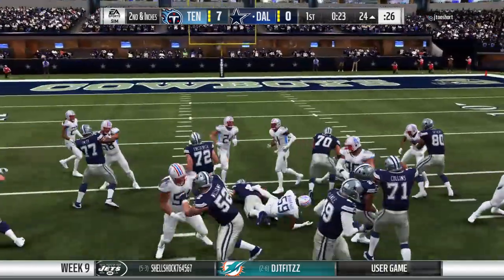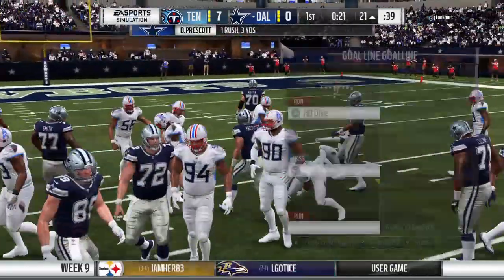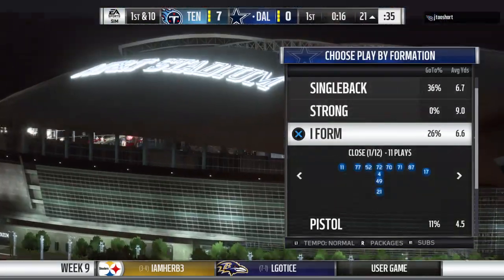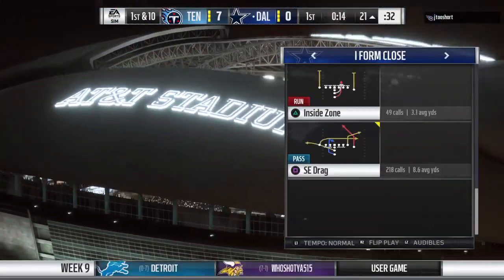On the sneak, it's Prescott. And he'll be brought down at the 21, just shy of the 20 in the red zone. He'll grab 3 yards on the play, taking it himself for the 1st down.